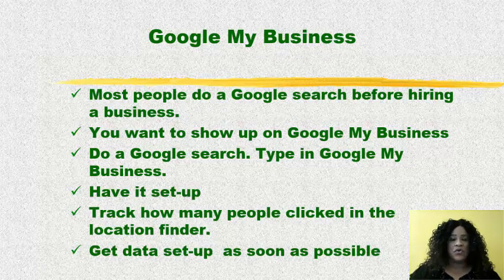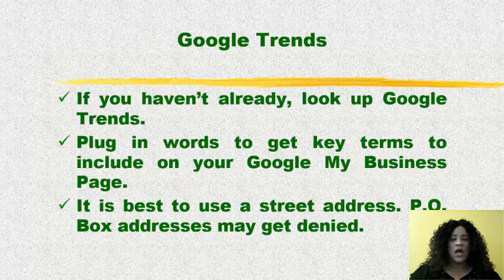And Google My Business is also a very popular platform to use. Most people do a Google search before hiring a business, and you want to show up in Google My Business. Do a Google search, type in Google My Business, and then just set up your account. Once it's set up, you can track how many people clicked in the location finder. You can get data as soon as possible by using Google My Business.